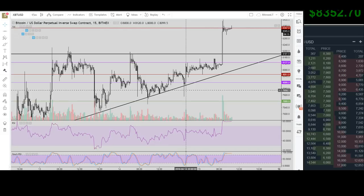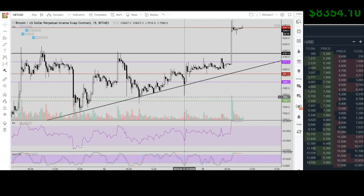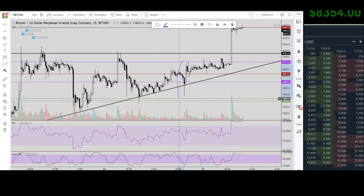So what happened? What happened was that there was a manipulative stop run. It's just very obvious. There's no contesting it. There's nothing to say about it besides that it was 100% manipulative stop run. You could see this monstrous wick here to stop everyone out, and then you could see this big pump candle right here. If you ever wanted to see textbook 101 stop run manipulation, that's it right there. No argument whatsoever.